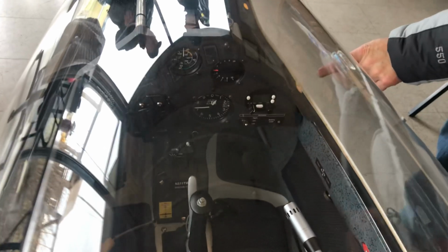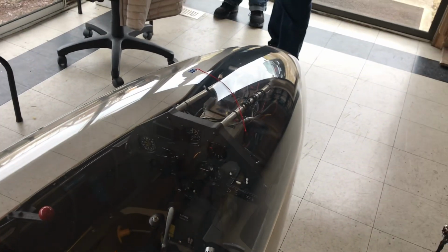Do the gliders have transponders in them? They do. This one does. It's right there. And not only does it have a transponder, it has something called FLARM, which is sort of a glider-specific traffic warning system. Because gliders tend to fly in pretty close proximity to each other, it's got a little different software than the typical TCAS that you're used to.